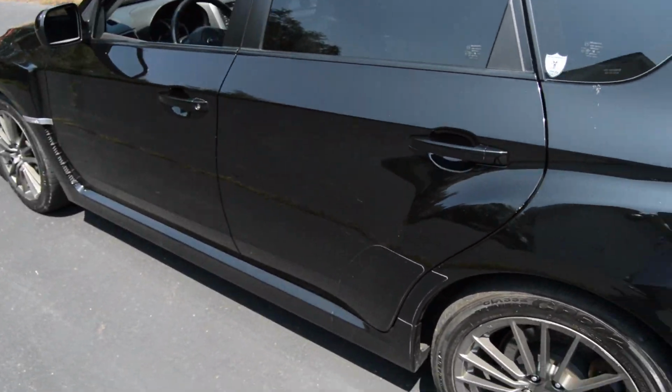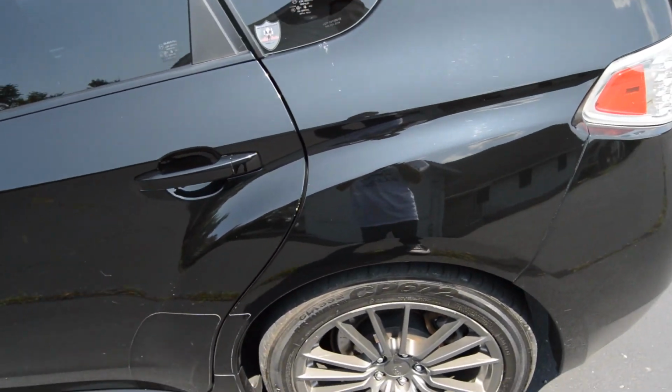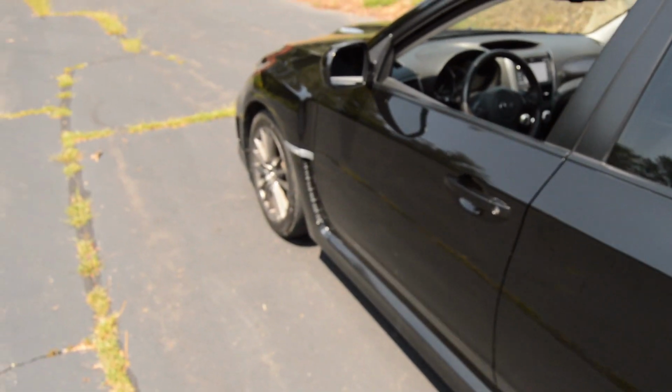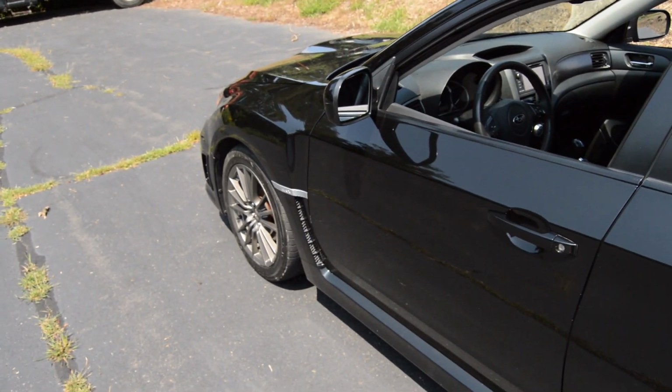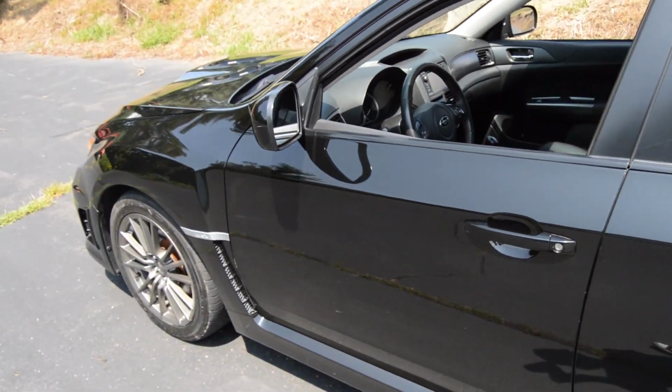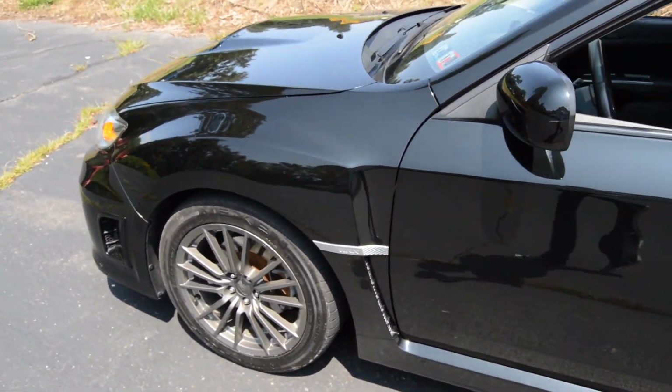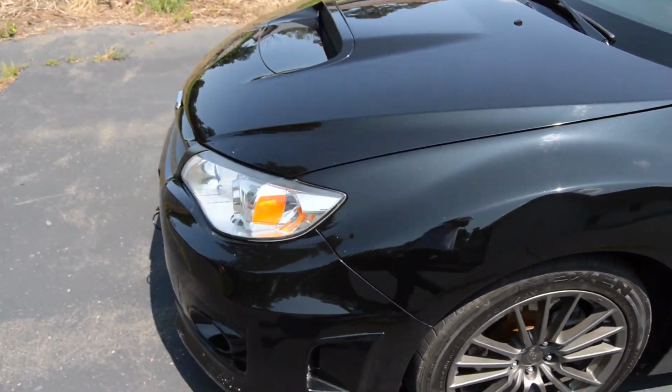It's obsidian black pearl, which is actually a really nice color. I don't know if I can show it here on camera, but the camera won't pick it up. It has blue and green flake in it, so it looks really cool when the sun hits it in certain ways. During the sunset, it looks almost like army green, which is kind of cool. But I do really like the color. This is the exterior.